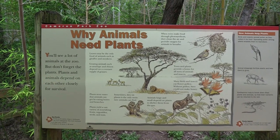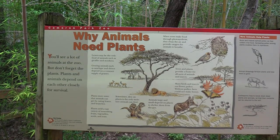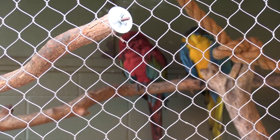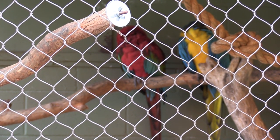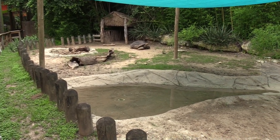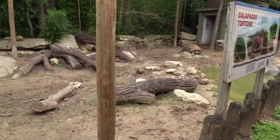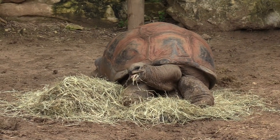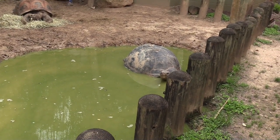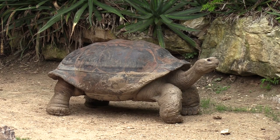Why do animals need plants? You see a lot of animals at the zoo, but don't forget about the plants. Plants and animals depend on each other closely for survival. We've got parrots of the world, some of the macaws. Got Galapagos tortoise. This guy's got a very nice looking habitat. That's a good size right there. Got another one there in the mud, enjoying the water. Another big guy right here.